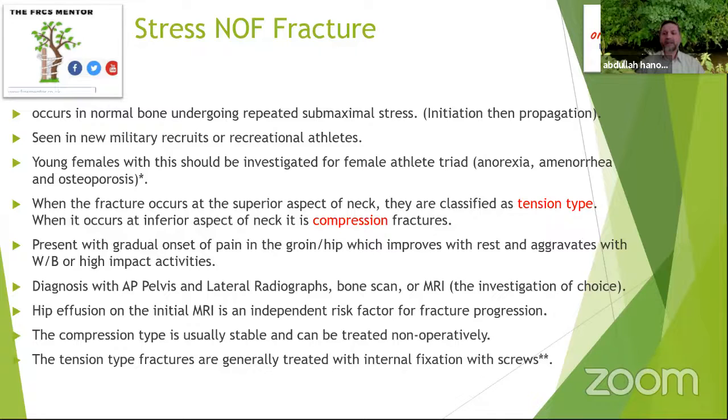If you are presented with a young female patient with a stress fracture, you have to make sure that you excluded the female athlete triad, which has anorexia, amenorrhea, and osteoporosis. And you send them for medical treatment for that.